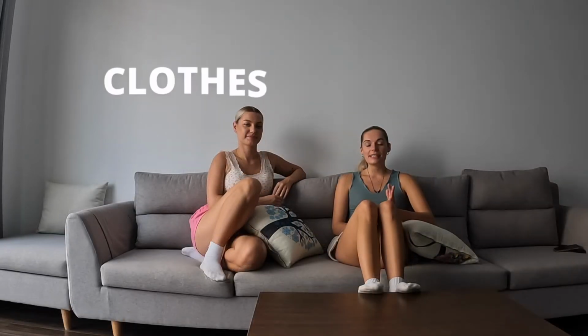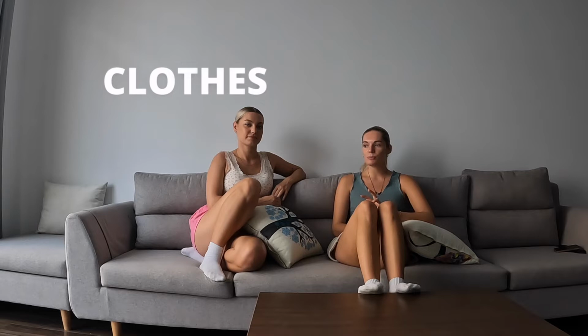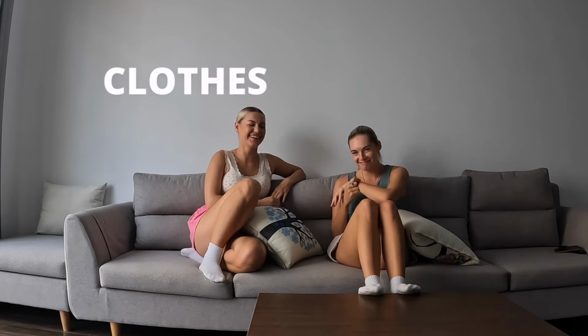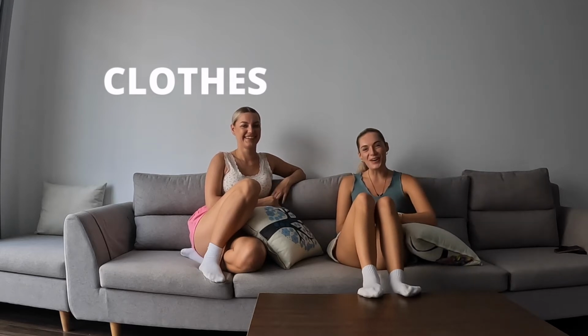So another thing is clothes. It's really cheap to get them washed over here, so it's not worth overpacking. We would recommend just taking some basics, so some day clothes, t-shirts, crop tops for the girls, shorts, comfy pants, that type of stuff.